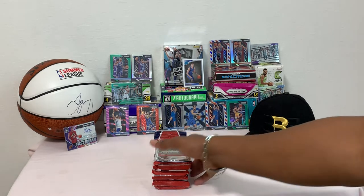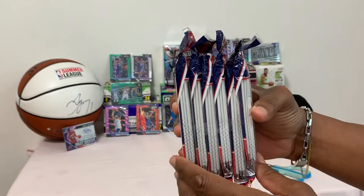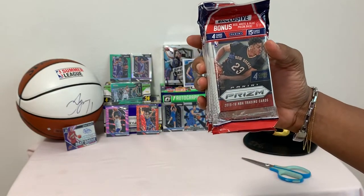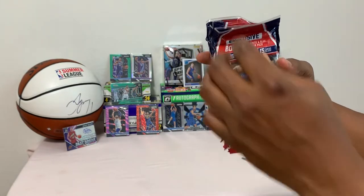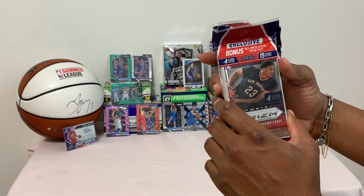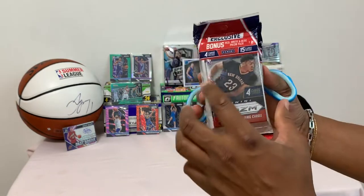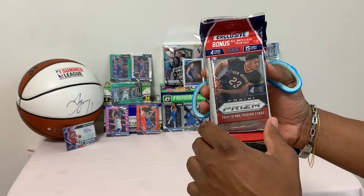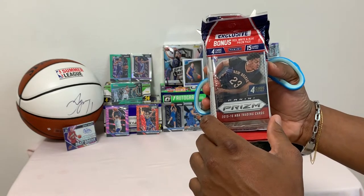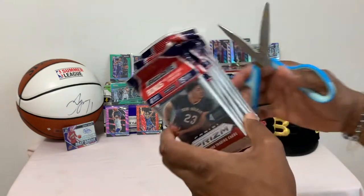Today, I'll be opening six packs. One, two, three, four, five, six. Six packs of Panini Prizm 2015-2016 NBA trading cards. These are the exclusive bonus red, white, and blue Panini Prizm packs. In the front, there is a photo of Anthony Davis. He just recently got traded to the Los Angeles Lakers. There are four cards per pack, and let's just jump right into this.